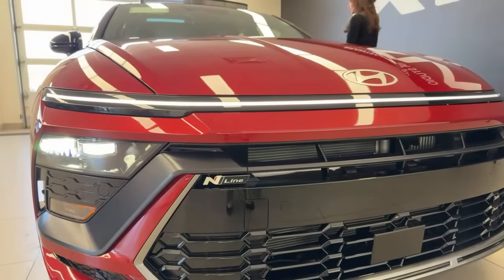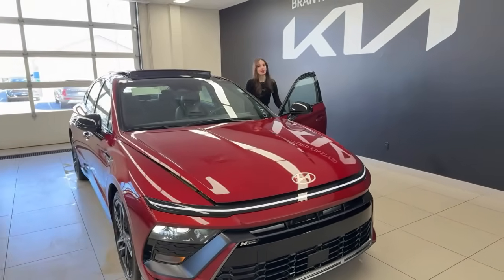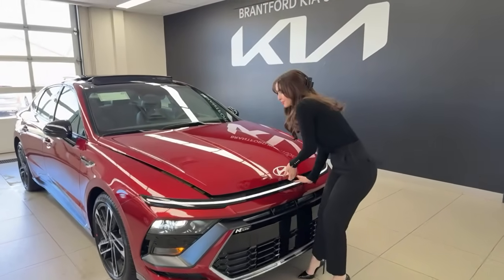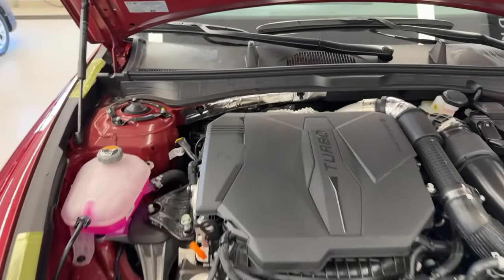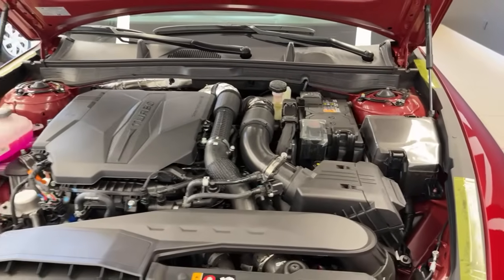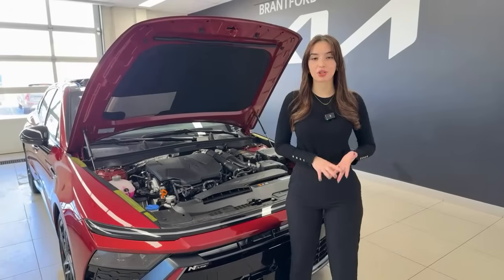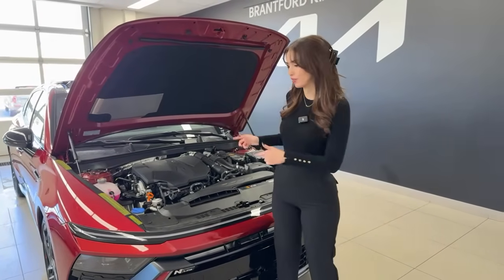So we do have a turbocharged engine, and this is going to be the only engine option available for the N Line. It's a 2.5-liter 4-cylinder turbocharged gasoline direct injection plus multi-point injection, so it utilizes both fuel delivery systems. Together, it gives you 290 horsepower with 311 pound-feet of torque. So this is our highest horsepower Hyundai vehicle that is not an electric. It is a ton of fun to drive, seriously so much fun. And if, again, you're someone who wants a vehicle that you can daily drive, that's comfortable, that fits your family, has all the safety functions you want, but again, has some spice, this is a perfect choice for you.